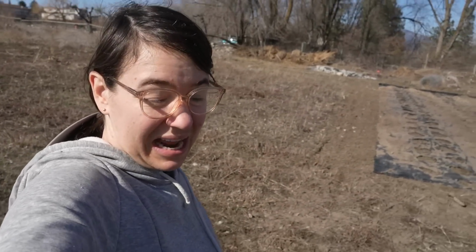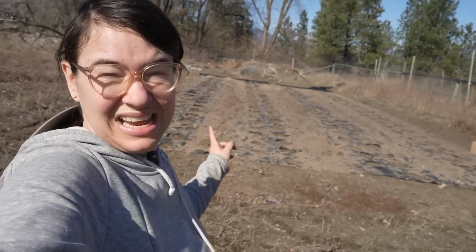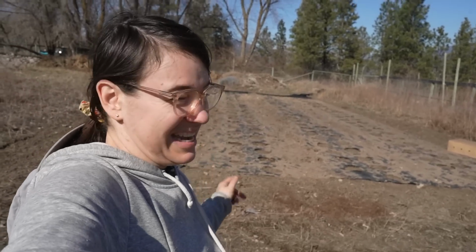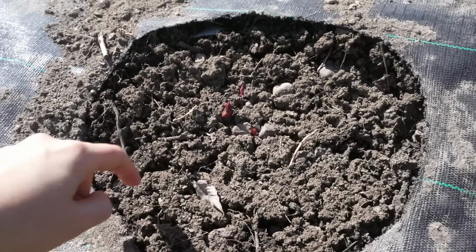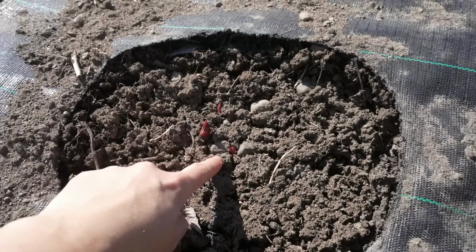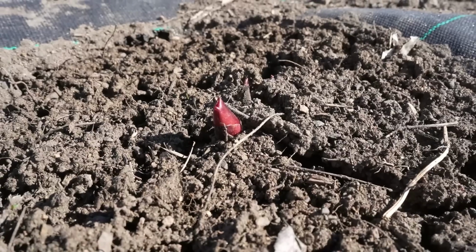And one thing that I'm very interested in is if our peonies from last year are doing anything. I haven't been down here and checked it out, so let's go take a peek. I see red growth. There's stuff that's actually starting to grow here.